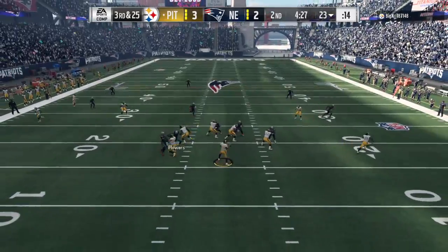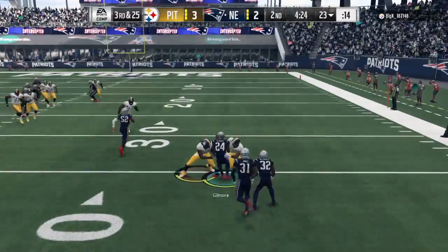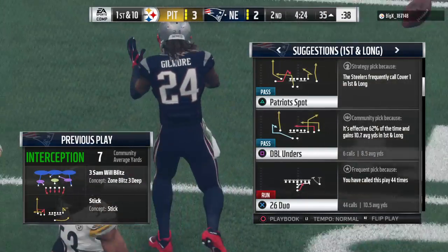Out of the gun, it's Roethlisberger. Trying for Brown, and it's intercepted. Picked up by Stephon Gilmore. And the return here is stopped at the 35-yard line.